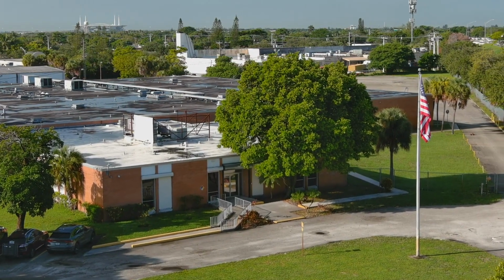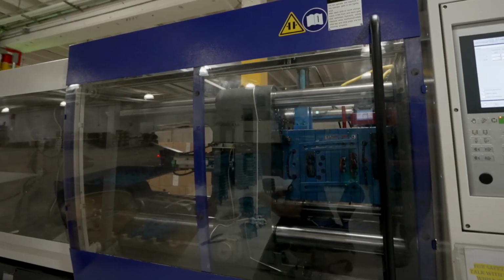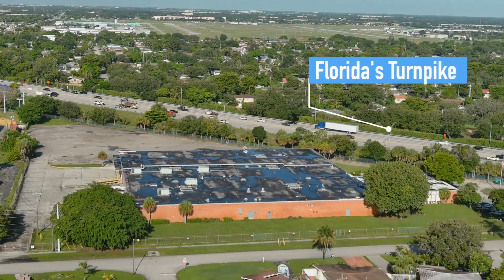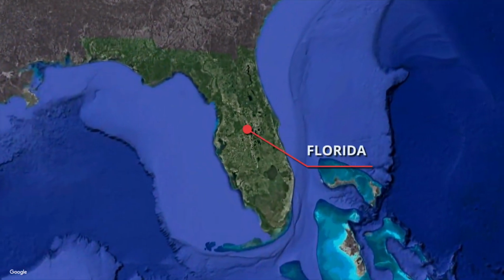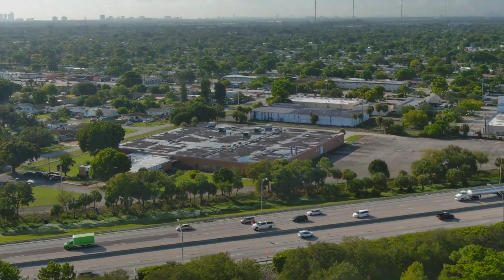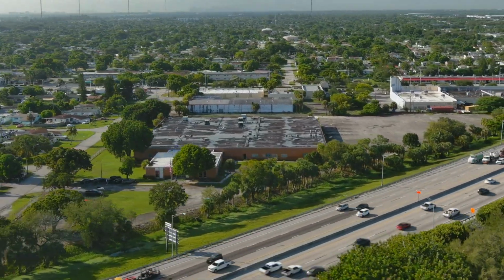Allied General Industries is an American company headquartered in South Florida with more than 40 years of experience in plastic injection molding. Our facility is strategically located next to Florida's Turnpike and close to Interstate I-95, with fast and easy access to ports and airports in Miami and Fort Lauderdale. It currently encompasses 70,000 square feet of manufacturing and office space.